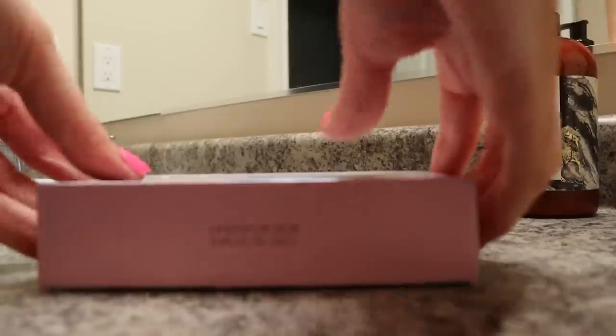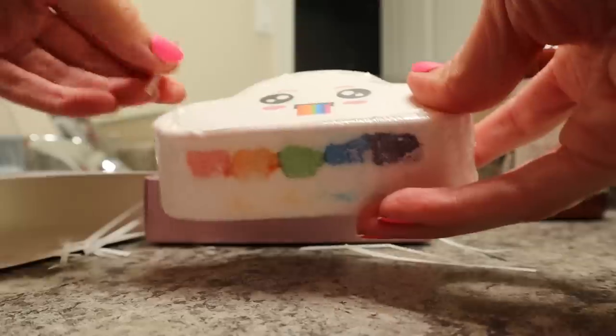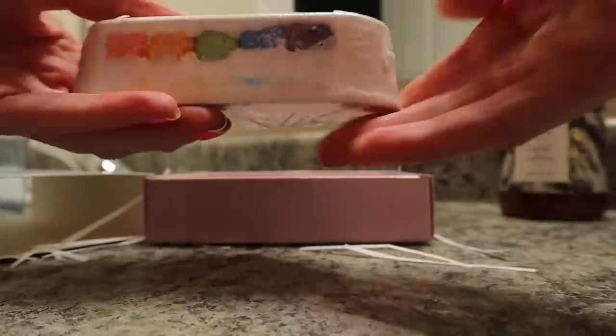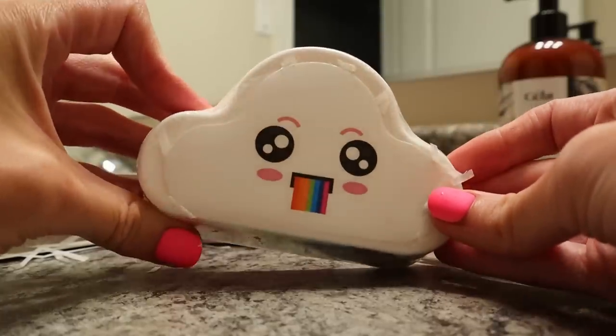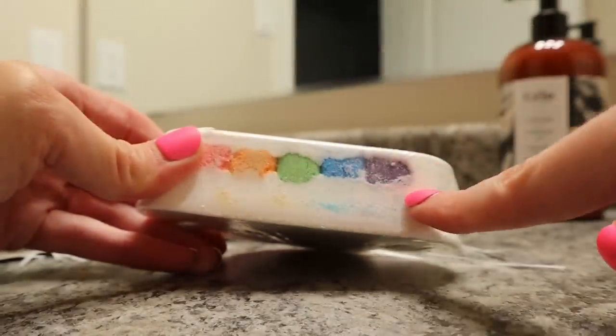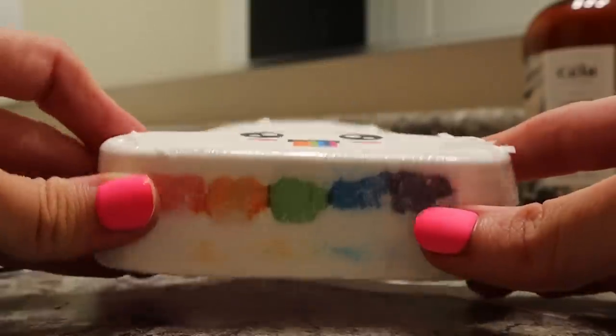So let's unbox it. Look how cute he is. These weird shavings, that's not necessary. But basically it's this little cloud bath bomb. And then these little rainbow pieces start fizzing when you put it in water and it creates this rainbow effect. Smells good so far.